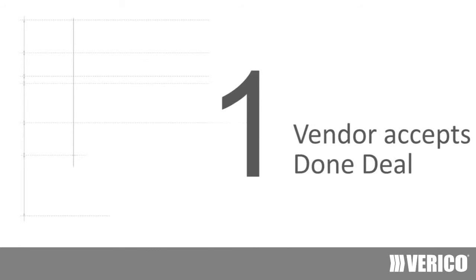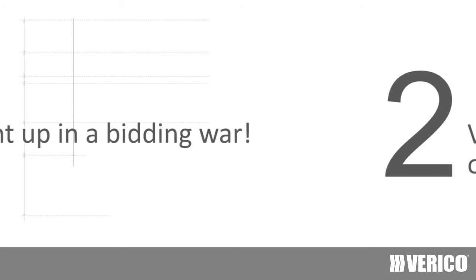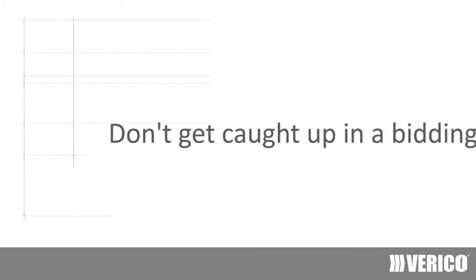The vendor could make a counteroffer. The counteroffer might ask for a higher price or different terms. You can sign the offer back to the vendor offering a higher price, but ensure that you know exactly how much you can afford before you start negotiating. You don't want to get caught up in the heat of the moment and end up with costs that you can't afford. If the vendor accepts this counteroffer, the deal is concluded.